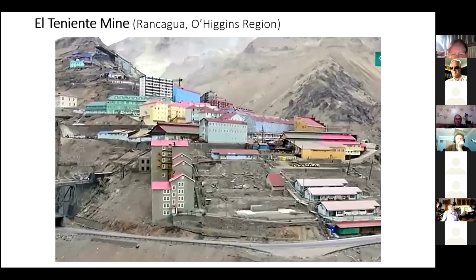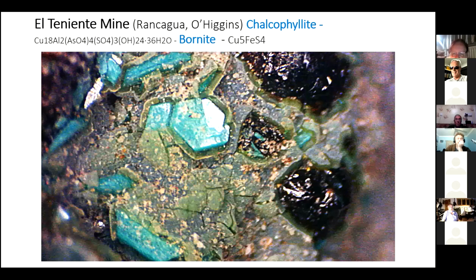It has been famous for large gypsum crystals and stalactites of chalcanthite, but very much of interest is the chalcophyllite. The chalcophyllite is the best in the country here. It's better than the Portuguese one. You quite easily get the tabular plates in display here. Here we have one or two partly coated or covered with chrysocolla, and the black crystals are prisms of bornite.